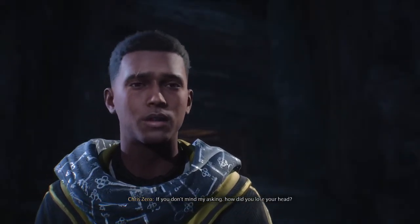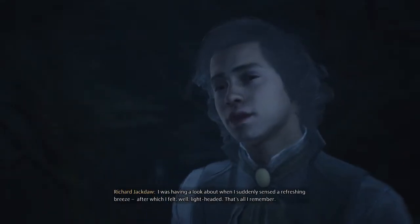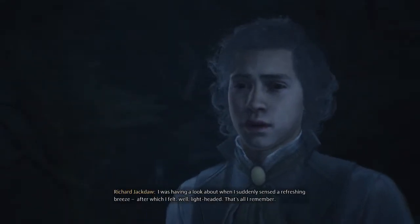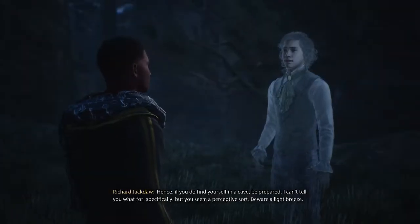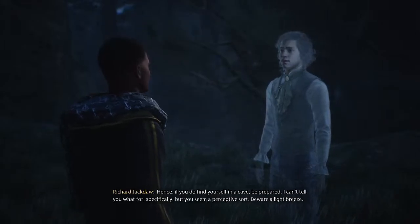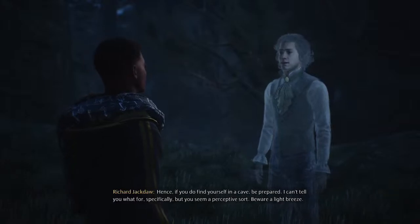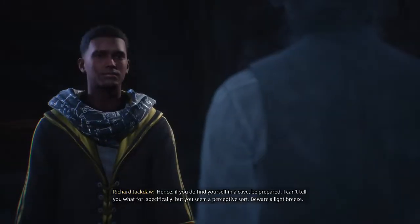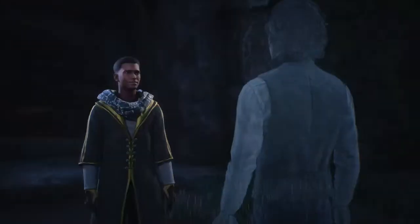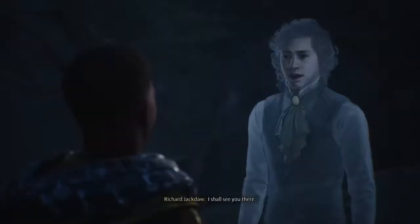If you don't mind me asking, how did you lose your head? I was having a look about when I suddenly sensed a refreshing breeze, after which I felt, well, lightheaded. That's all I remember. Hence, if you do find yourself in a cave, be prepared. I can't tell you what for specifically, but you seem a perceptive sort. Beware a light breeze. Thank you. I need to find those pages to help a friend. I shall see you there.